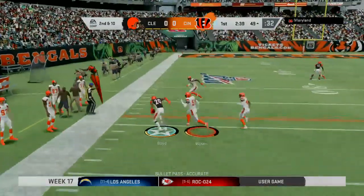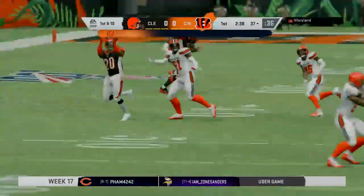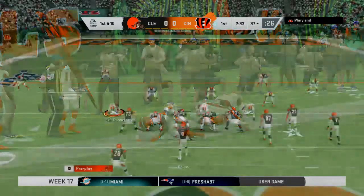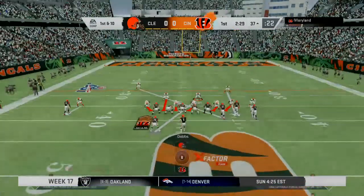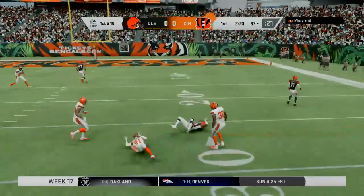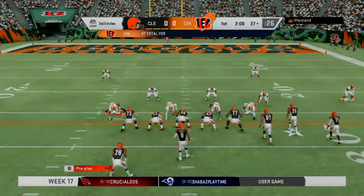On second and 10, Dobbs. He gets this one to Boyd. 50 catches for him now on the year, and he's got a first down. Line of scrimmage, the 37 on first and 10. From the shotgun, here's Dobbs. Dumps it off to Mixon, and he'll be brought down at the 27-yard line. 10 yards on the pickup there, and it'll be second down.